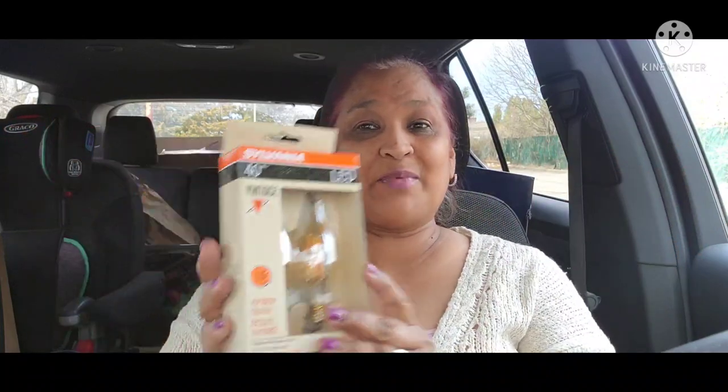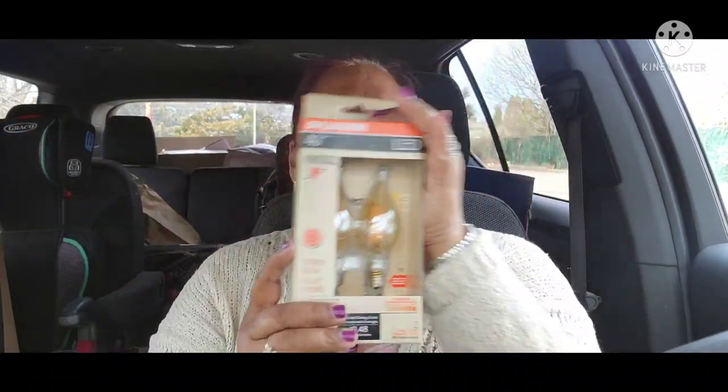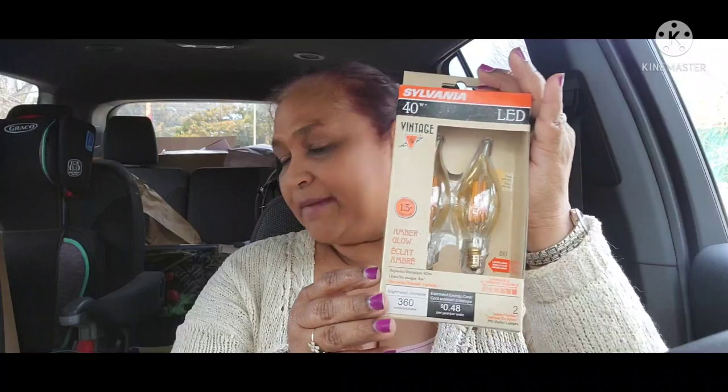So I also picked up these bulbs everywhere. Here bulb, there bulb, everywhere bulb. Dollar Tree, come on, bring the makeup and no bulb. Okay, guys, I'm not crazy, but here bulb, there bulb. But I did bring the bulb home. Okay, this bulb is really, really nice. Amber glow. Amber glow vintage. I've lost my mind, guys. I'm still with it.